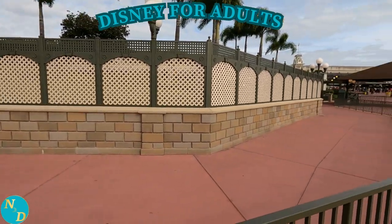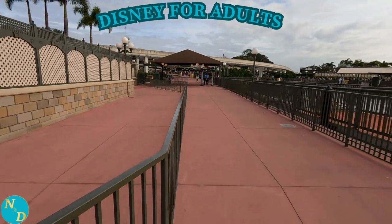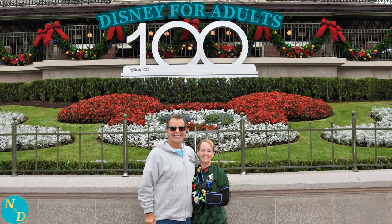And that's 11 minutes. Very fast walk. We made it! Now, let's go have some fun in, as the sign says upon entering Disney's Magic Kingdom, the most magical place on Earth.